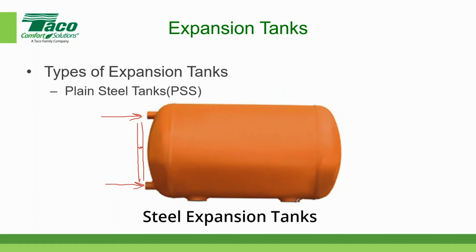Then we have 2 connections at the bottom of the tank. One is typically a valve connection that goes to some kind of drain or blowdown, and the other one connects to the system itself. So that's pretty much all there is to a plain steel tank. We don't spend a lot of time on plain steel tanks because most systems designed today utilize bladder style tanks. We do see occasionally a new design that uses a plain steel tank, extremely rare. And when someone is proposing a plain steel tank in a new design, we generally suggest they consider a bladder style tank.